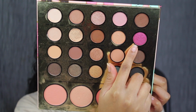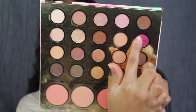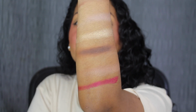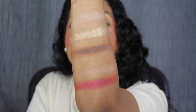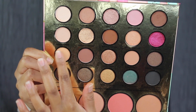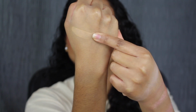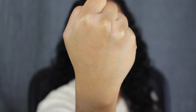Another soft shade. The last shade in the second row is called Jam Pack. Wow, that's super pigmented. That shade is gorgeous. The first shade in the third row is called Butter Half. Here's what that shade looks like.